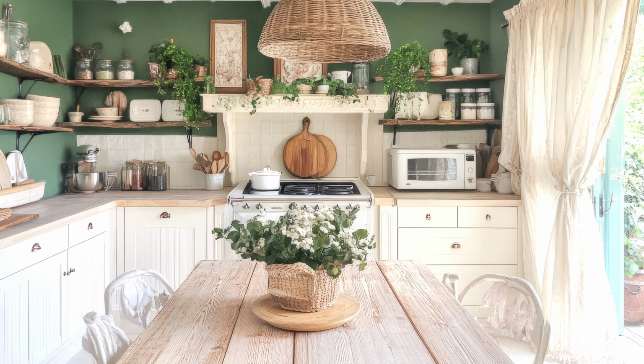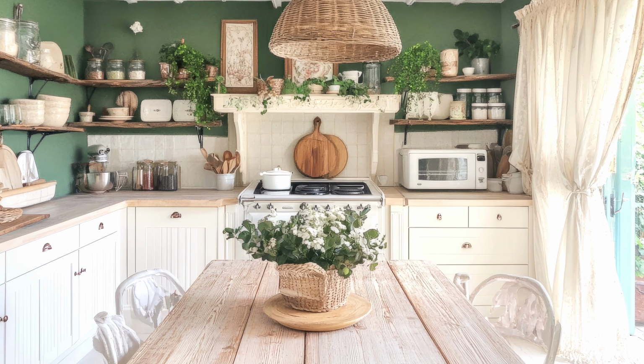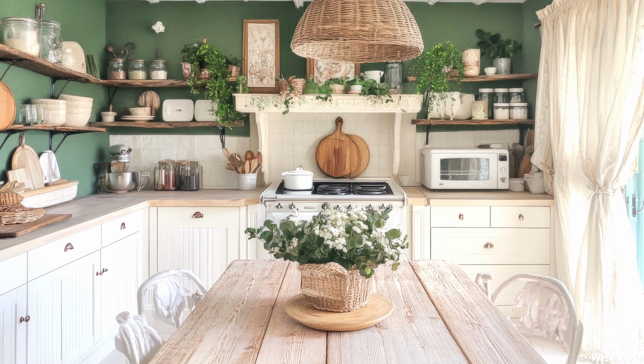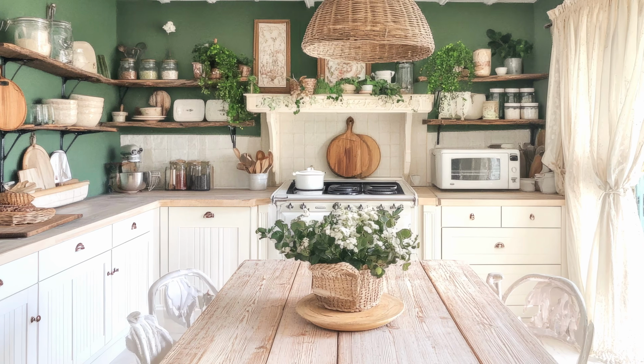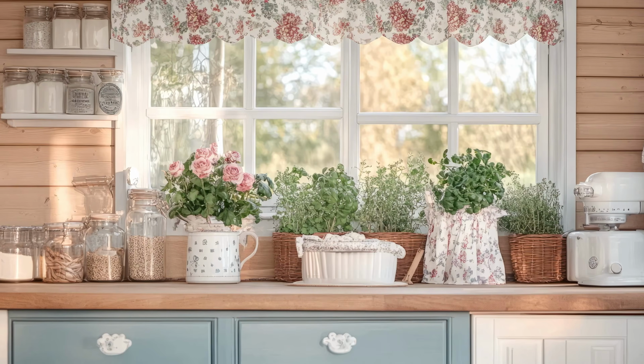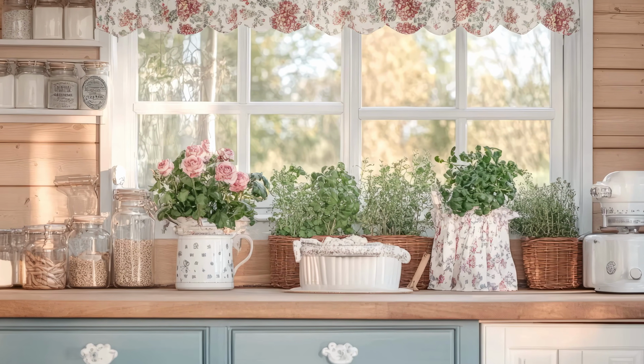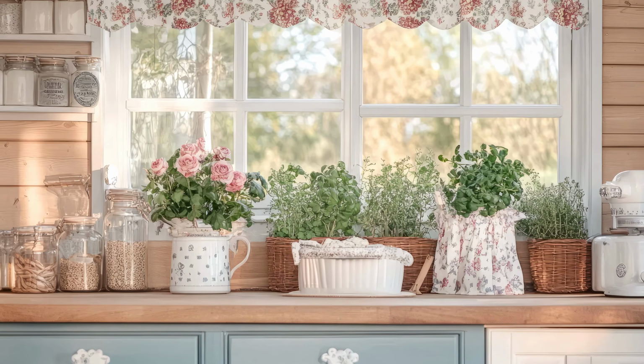The lightness of the fabric allows natural light to filter through while still offering a level of privacy. To enhance the cottage feel, choose curtains with subtle patterns like small checks or gingham prints. These patterns add a layer of visual interest without being too bold or overpowering, which is key in a Grandmillennial-inspired kitchen.